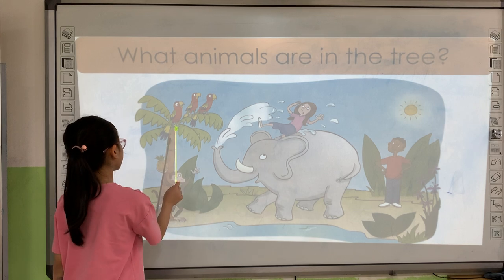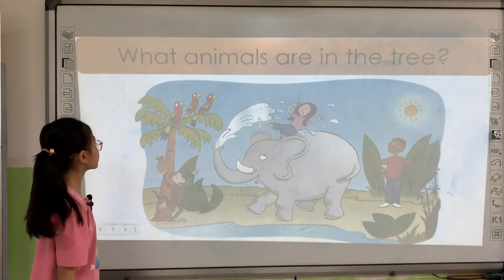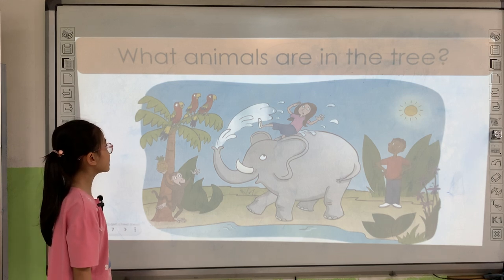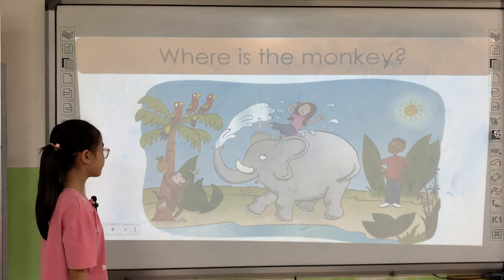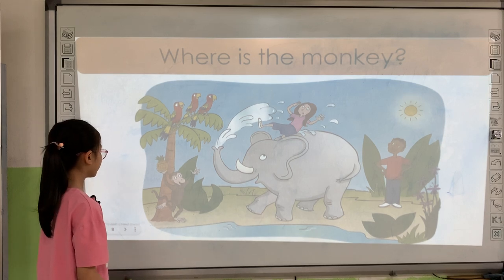What animals are there in the tree? Bird. Bird in the tree. Okay, bird in the tree. Next one. Where is the monkey? Where is the monkey?